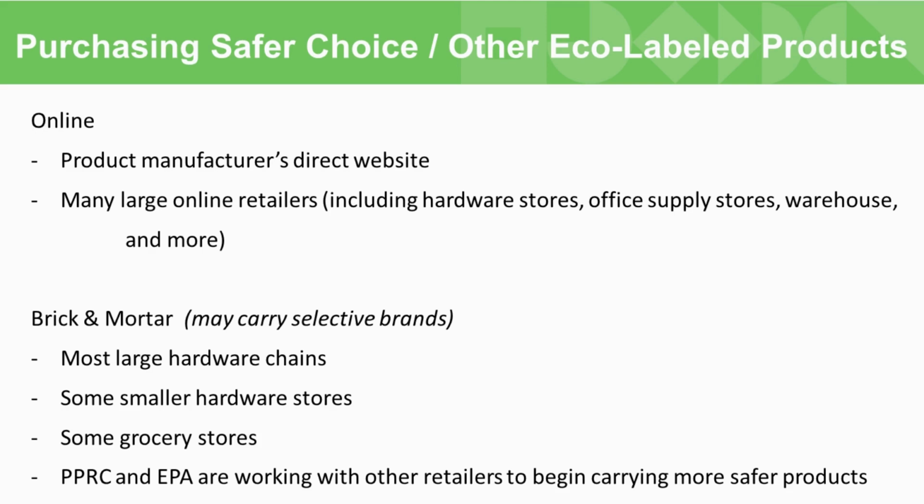By using safer alternatives, you not only protect your staff and clients, you also protect the environment while supporting manufacturers that use safer products and chemicals. These choices have positive impacts by moving the cleaning and disinfecting industry towards a more sustainable future.